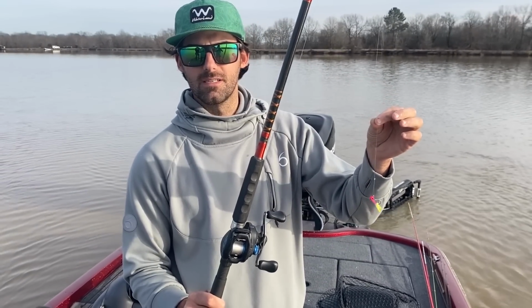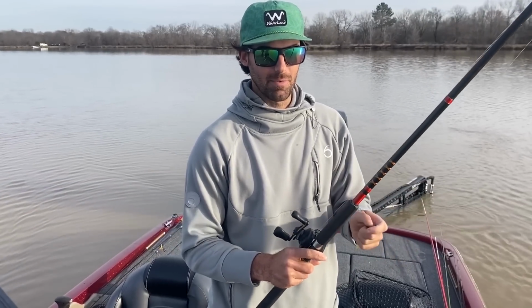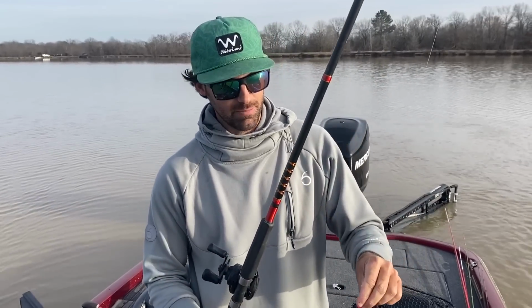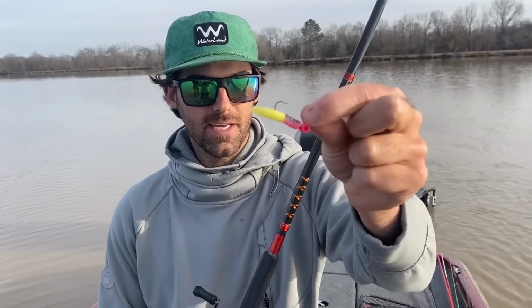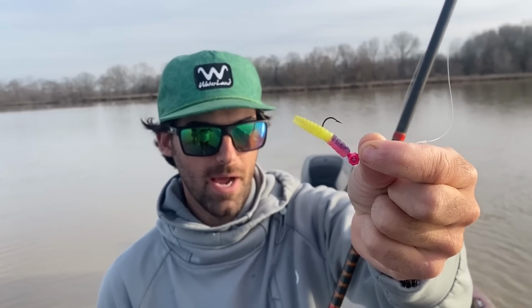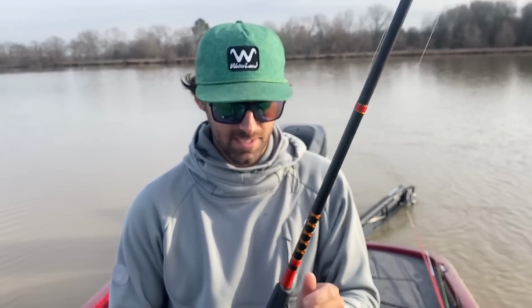What pound test line is this? 15-pound fluorocarbon on this bad boy. Ain't messing around. The other one has a straight braid on there. And we're using assorted size plastics. We just caught the last one on this lighter one. This is a 16th ounce, which is just a normal standard size crappie magnet. The previous one we were using was an 8th ounce head with a bigger plastic on there.